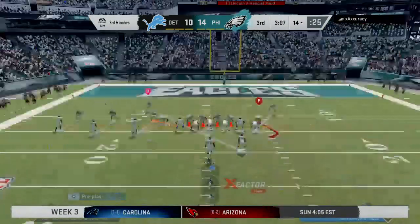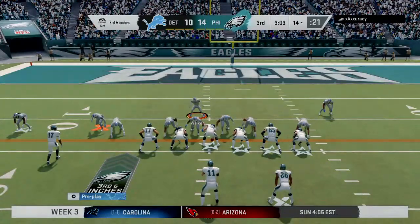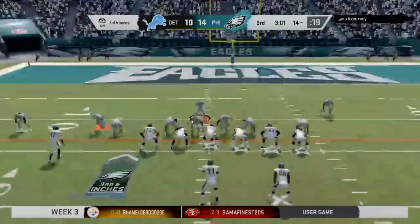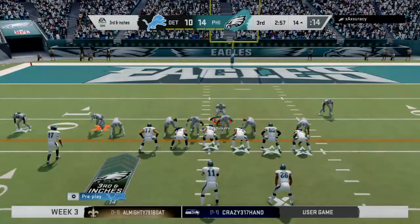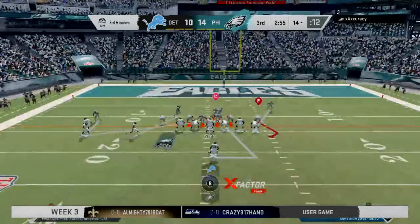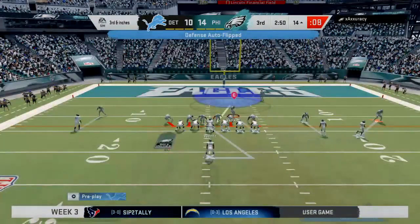Play number 7 coming on this drive. It's 3rd and inches. Hey, turn it up. 57, 58, the mic. Let's get the ball. Blue draw quarters.